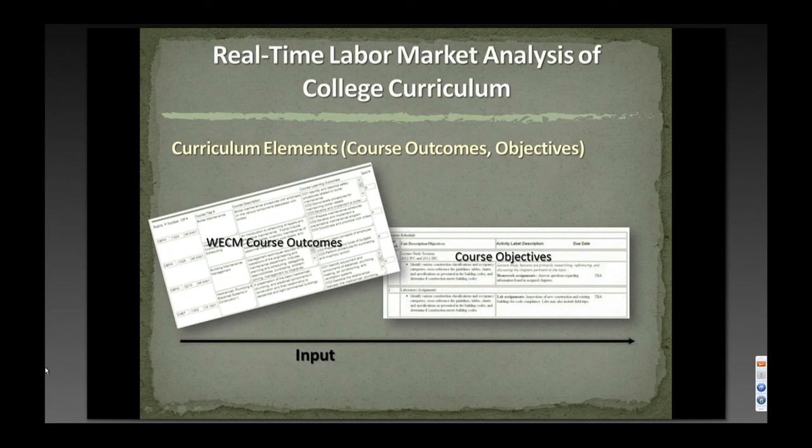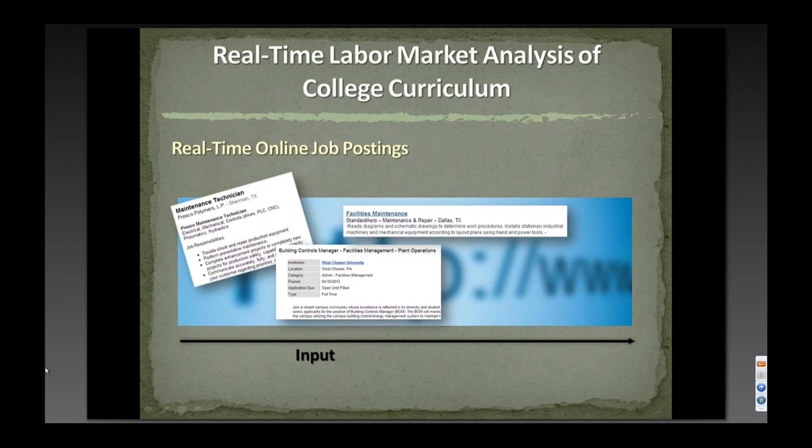Mark, would you talk about the labor market real-time online job postings? Okay, the real-time job postings are out there in what we call unformatted natural language text, and we can go through them and distill them into job skill requirements, using that to supplement the information that's already in the standard labor market information delivery systems.